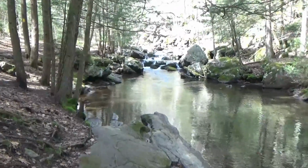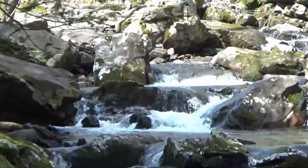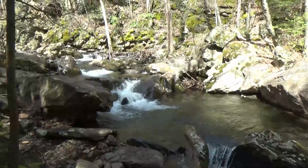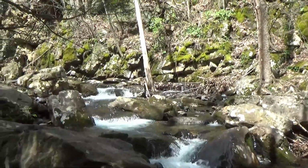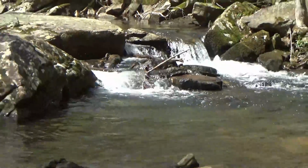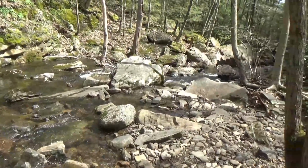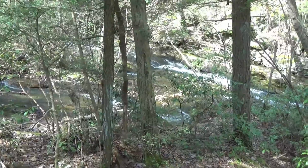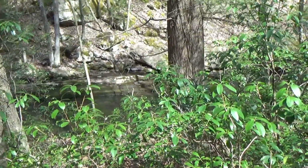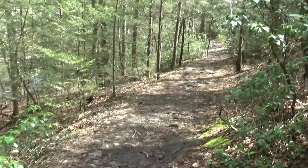Here's a nice shot of the water going over some more rocks there. And here's a view right beside it. Very lovely. This is a little further up. Now from there you can hike right along the banks of the creek. There is a small trail. You can see where people have come, but a little higher up is the main trail here.